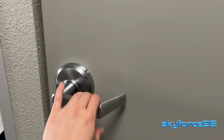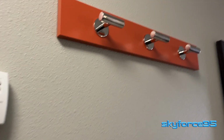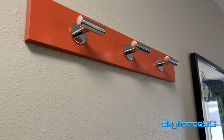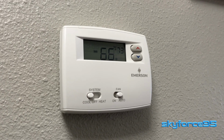Moving on to the room tour, there is a door right here next to the bathroom, but it is locked. I'm guessing it's either for housekeeping or maintenance or something else. But what this means is there's no closet, no clothes hangers. You just get these hooks right here on the wall, and there's no ironing board or iron whatsoever here. Thermostat is right here on the wall.